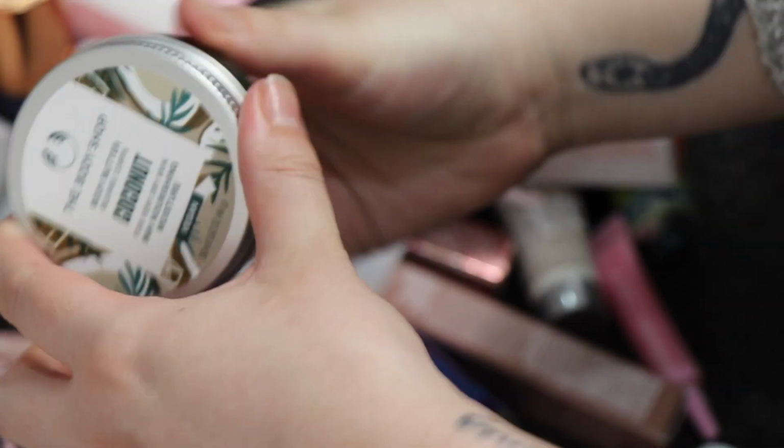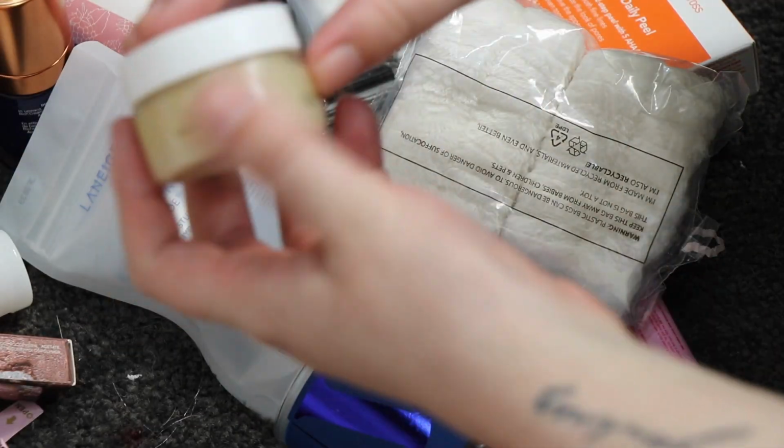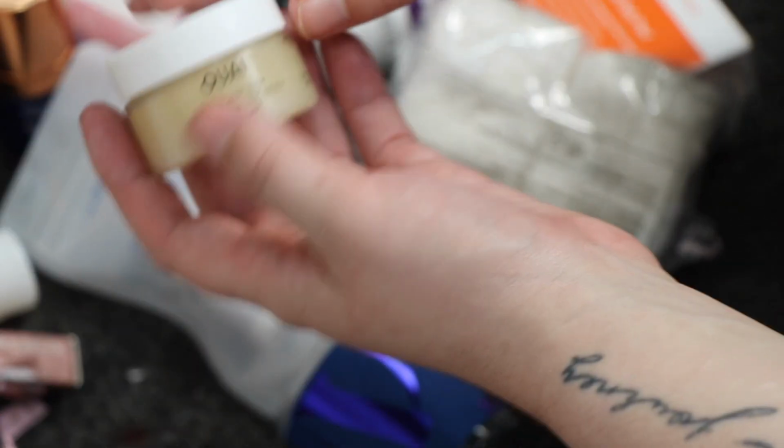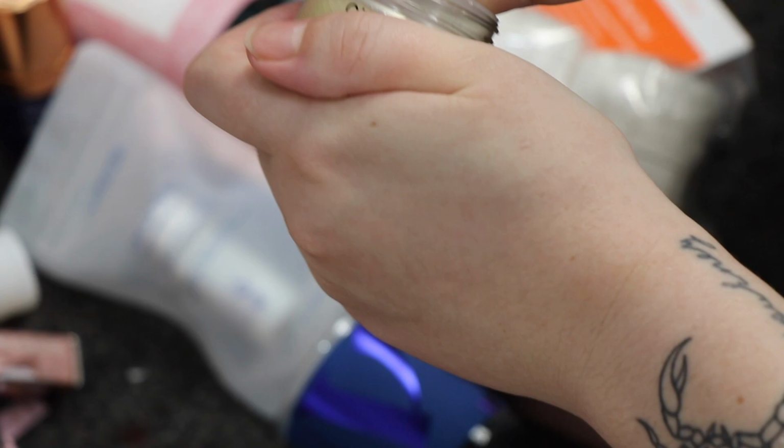Oh, I love the smell of that so much. I'm 90% sure I've got some of that as well, so I need to check if I've got some of that too. This is the Wray Scalp and Body Scrub in Melrose Place. This smells so good. Yeah, and I'm so excited for that.